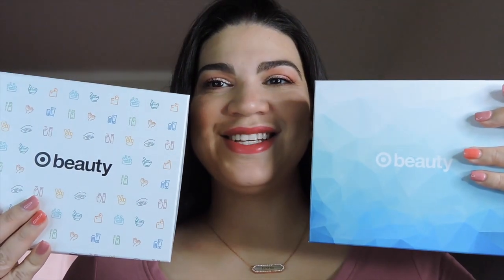Alright guys, so what I have for you today are Target beauty boxes. I know you guys love these. I think everybody loves these. I was actually able to get one of these for $5. There's one of beauty and there's one of skincare. This is skincare, this is beauty. I don't remember which one was $5, but I was able to get one of them for $5.